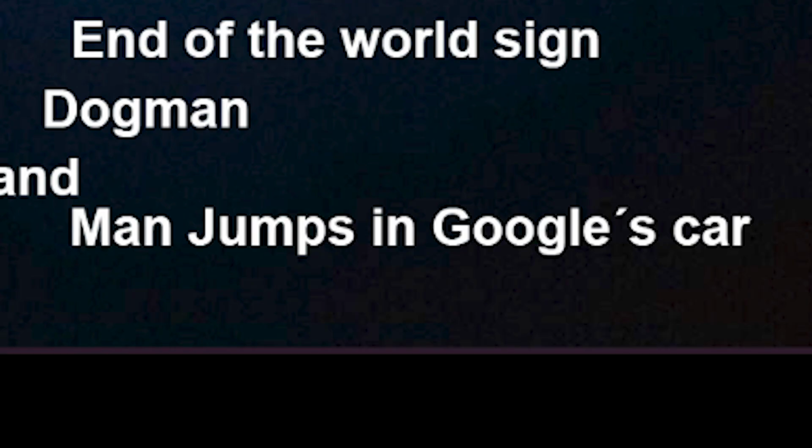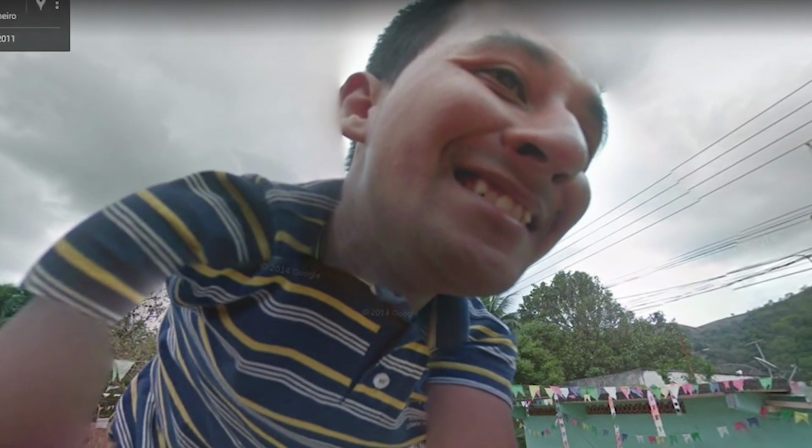We just don't know. Man jumps into Google car. This is a weird one because there isn't a single case that strikes me as being it. There are a few instances of people getting in cars, falling in cars across Google Earth. There is one instance of this in Rio de Janeiro where there's a guy sort of climbing over into the... Well, he's jumping into the car, so that's it. Well, that's it. A bit of a lackluster finish to the video, if you don't mind me saying.